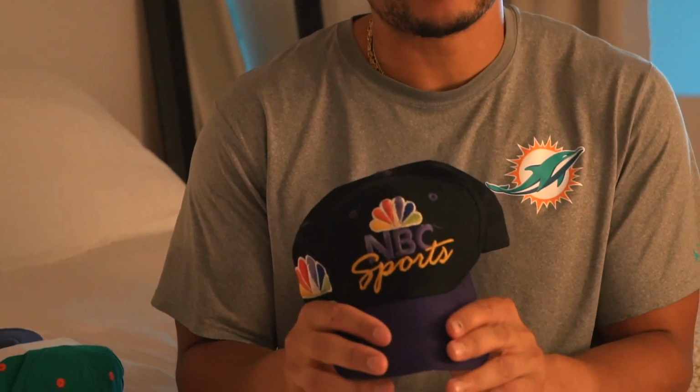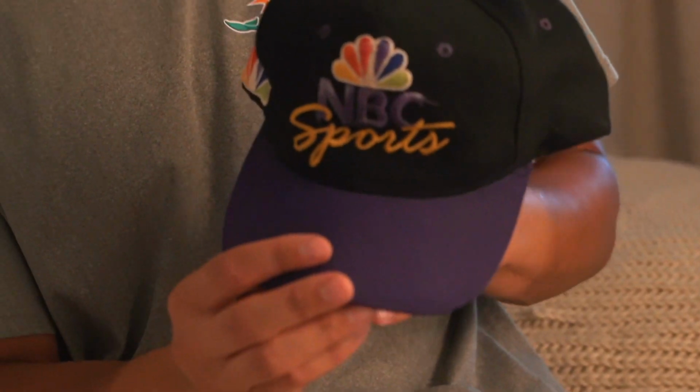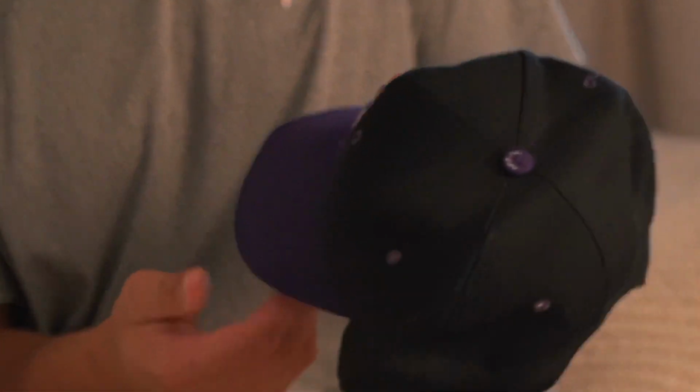This is my NBC Sports. This is my tribute to Mr. Bob Costas. Whenever I wear this, there's somebody that's like, Bob Costas. And I think it's just fire to have an NBC Sports snapback with the logo on the side. Nice little wear and tear.